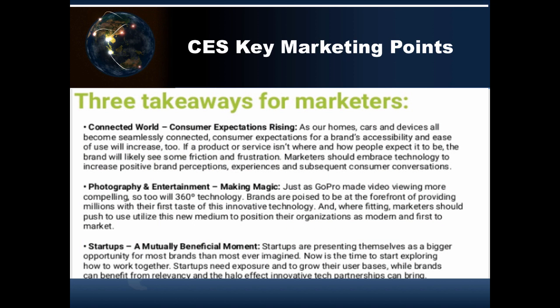Here are some key takeaways for marketers. It's a connected world, and consumers' expectations are rising. As our homes, cars, and devices all become seamlessly connected, consumer expectations for a brand's accessibility and ease of use will increase too. If a product or service isn't where and how people expect it to be, the brand likely will see some friction and frustration. Marketers should embrace technology to increase positive brand perceptions, experiences, and subsequent consumer conversations. Agree with that.